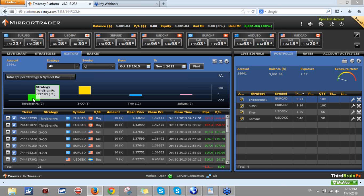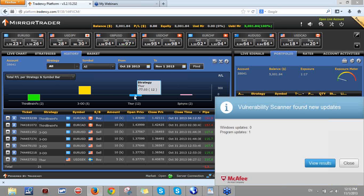The last one in our portfolio, Thirdbrainfx, had only 2 positions closed, and the loss from these 2 positions is $297. The reason for this big loss is because strategy Thirdbrainfx is with lot size 10 compared to strategy Tor and Sphinx, which are with lot size 5, both.